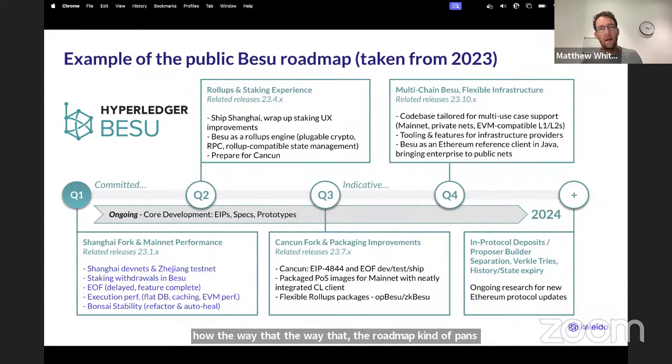You can see in this public-oriented roadmap, there are lots of features around staking for the proof of stake chain, around the Cancun development to reduce data storage requirements and improve scalability of the public chain, and around things like the Shanghai fork to allow proof of stake withdrawals. You can see lots of stuff on here that is largely focused on how Besu is keeping pace with developments in the public chain space.